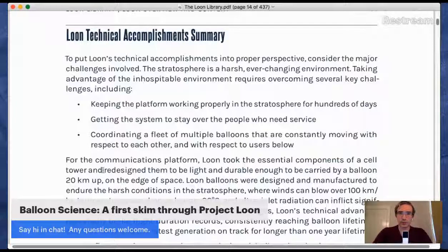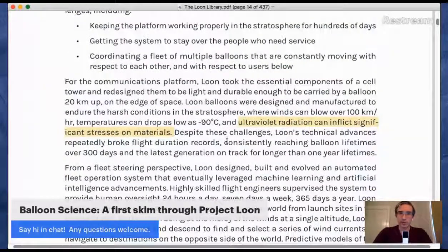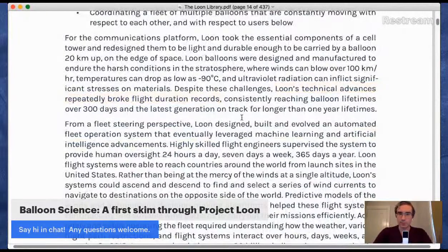Coordinating a fleet. And balloons were designed and manufactured. Yeah, temperature drops as low as negative 90 C. Ultraviolet radiation does eventually make the plastic degrade and fall apart. We did break flight duration records, at least for pumpkin-shaped balloons, anyway. The longest balloon flight in history was in 1967 through 1969. That was 740-some days.